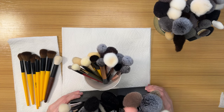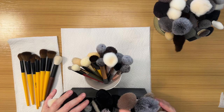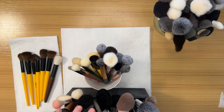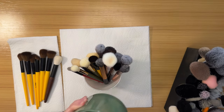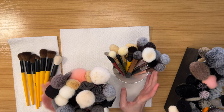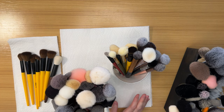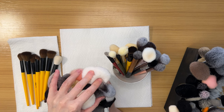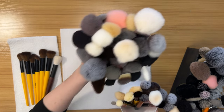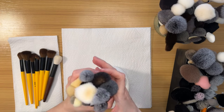But these, I find, are the brushes that I have used the least over the past, you know, half a year to a year. And then these brushes, I definitely rotate through, plus minus a few of them, because sometimes I just stick them wherever there's space, to be honest. There's kind of no rhyme or reason. But yeah, some of these I do use regularly. And as I said, these were the ones that were most recently cleaned. So I guess let's go through these since I know they're not really going anywhere.